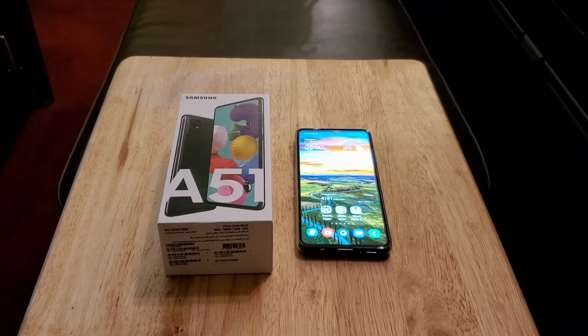Next thing, you got Samsung Pay. Of course, Samsung Pay is accepted pretty much everywhere, so you don't have to carry around your wallet. Just put your information on your phone. It's highly encrypted. Use it wherever you go. Boom, you're good. I love Samsung Pay.